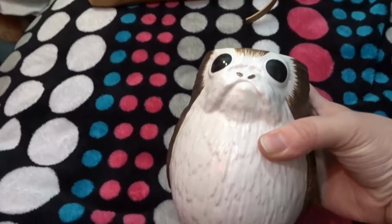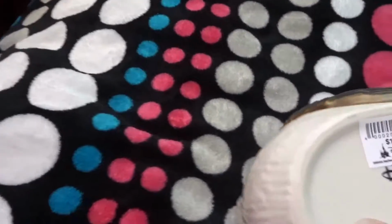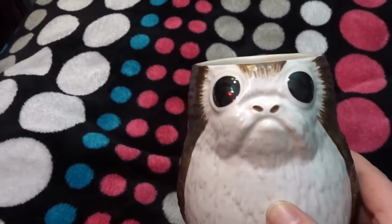And this is a Porg mug from Star Wars. A lot of people at Disney did not know what this was, which is super surprising to me. But he's super cute. He is missing the top of his head. I believe he was one of the pricier mugs that I bought. He does kind of look like an owl. But yes, he was $19.99. So not terrible. But, you know, he's cute. He is missing the orange on his face, though.